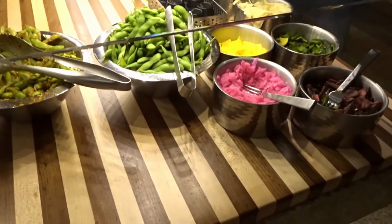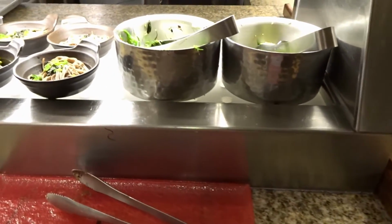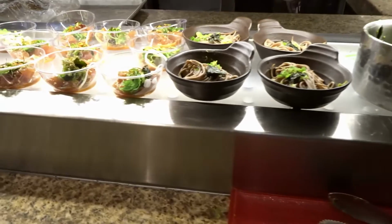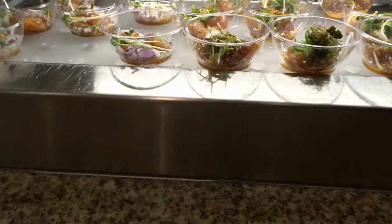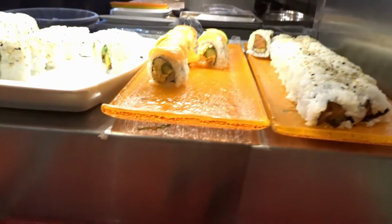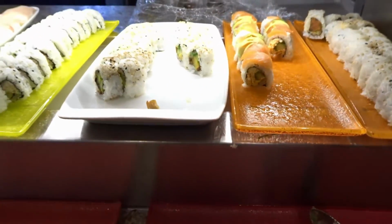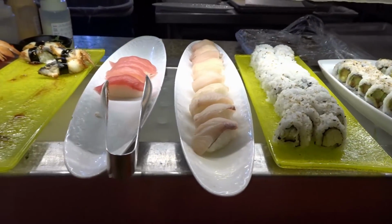The Japanese station, you have your edamame, your spicy edamame, wakame salad, which is a seaweed salad, soba noodles, and your tuna and salmon poke with gochujang sauce. So it's a spicy Korean sauce. You have your many different sushi rolls, avocado rolls, California rolls, and your nigiri sushi, which is the mackerel, tuna, shrimp, and eel.